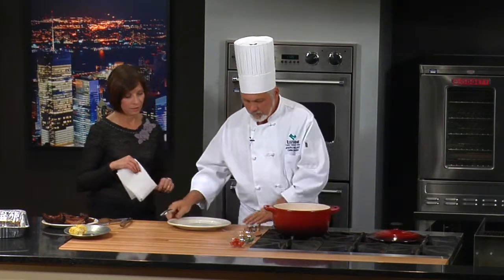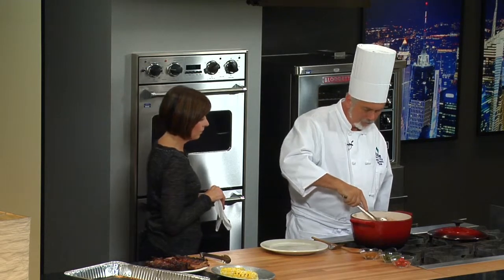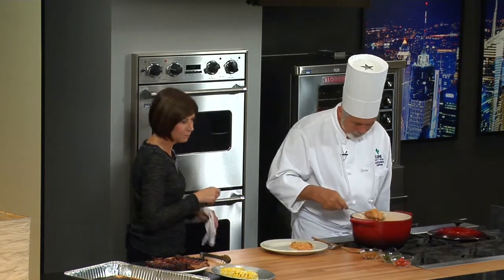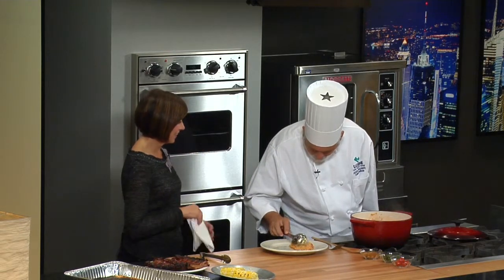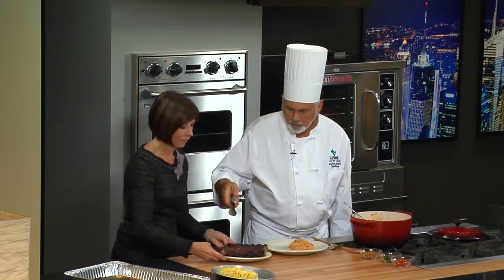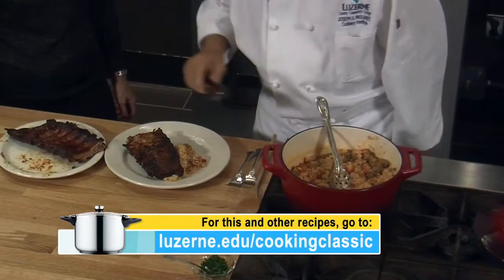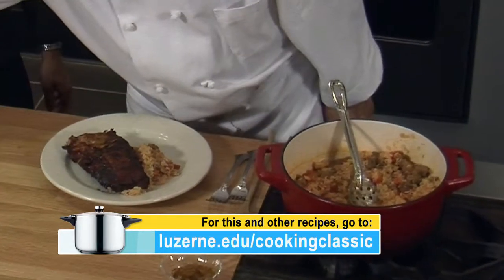So we have our dish here. I'm gonna take a healthy scoop of this jambalaya. Got to put it right where the chef belongs, that's it. Now, along with that, we're going to take our half rack of baby back barbecued ribs, like so. I better not touch that. That just came out of the oven.